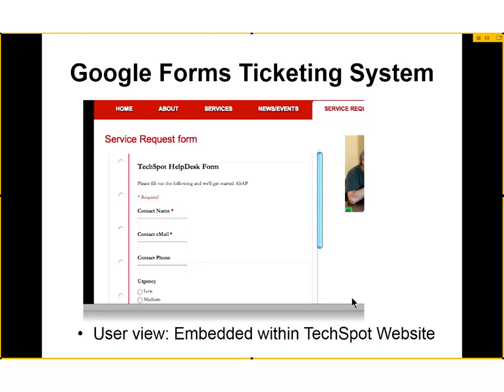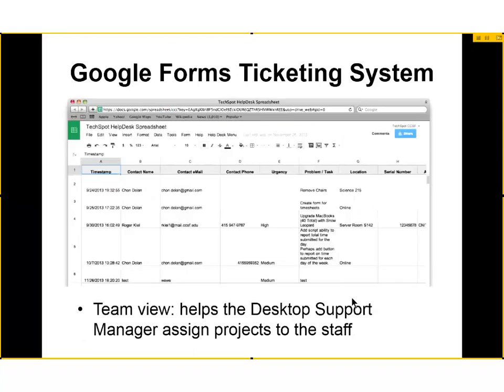What our team will see on the back side, what the students will see, is a spreadsheet that gets generated from the form, and then whoever is serving as our desktop support manager, or whoever is going to be receiving these, will then be able to assign the projects out to the staff. So this is just an example of the kinds of issues that we're going to be accepting, and you can see that Google provides the timestamp, and then the rest of the information is input by the customer.